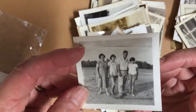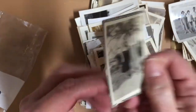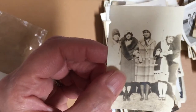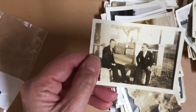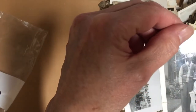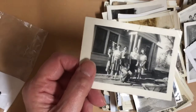There's a nice little family portrait. And then some of them you can tell were just torn out of a photo album. Look at this cute little baby. What a cutie pie. Oh, this one is so cool. Look at those clothes. I guess this one didn't tear out so easily. Whoops, nice old couple. I'm trying to watch my camera and look at the photos at the same time. Not so easy to do.